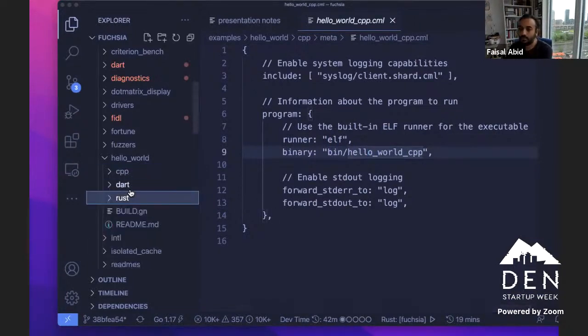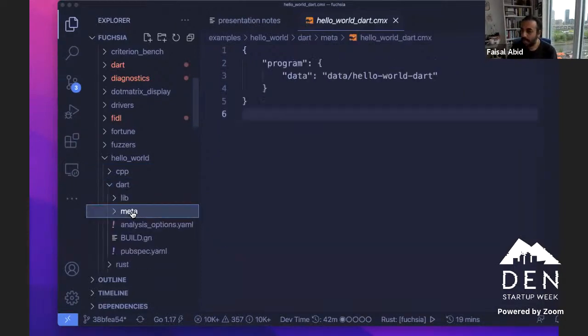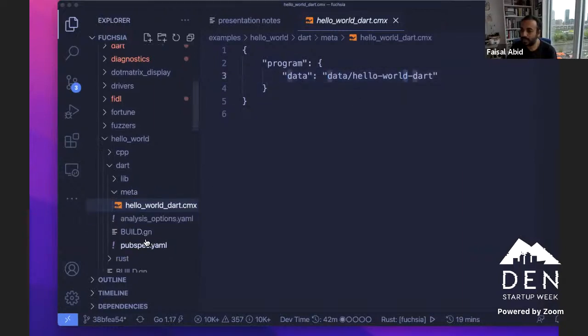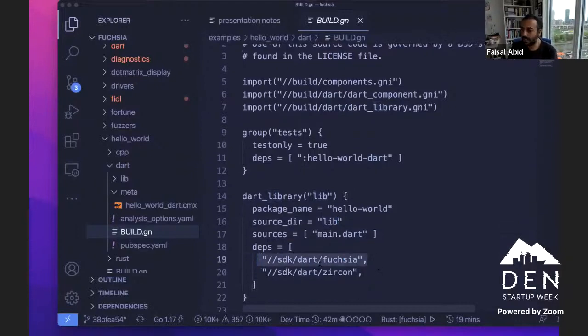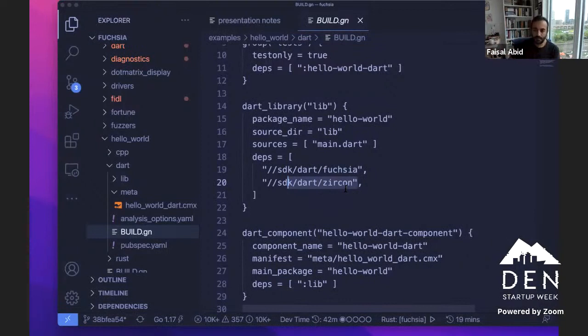Now, if you look at Dart, which needs a virtual machine to run and all that stuff, that's where it gets very interesting. It's saying run this data called data/hello world Dart, and it has this entire GN file. I'm not sure what the G stands for, but N stands for Ninja. And this is basically like a manifest telling Fuschia how this application runs. Where's the source directory? This is a Dart library. Here's what it depends on. It depends on the SDK, Fuschia, the Zircon SDK, all sorts of configuration stuff. And you can read all this on the Fuschia docs.